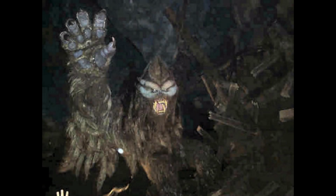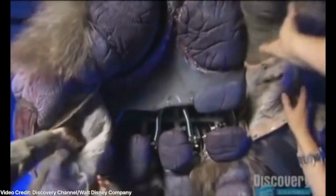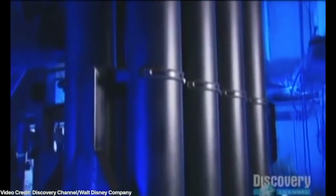Unfortunately, within months of Expedition Everest opening, it was discovered there was a problem. The size and movement of the Yeti was so powerful that the support structure holding it up reportedly began to crack under the pressure. The understanding is that the fault lies in the concrete base, and as such, it would require an extensive refurbishment that would likely last months. The exact cause of the problem has never been made clear.